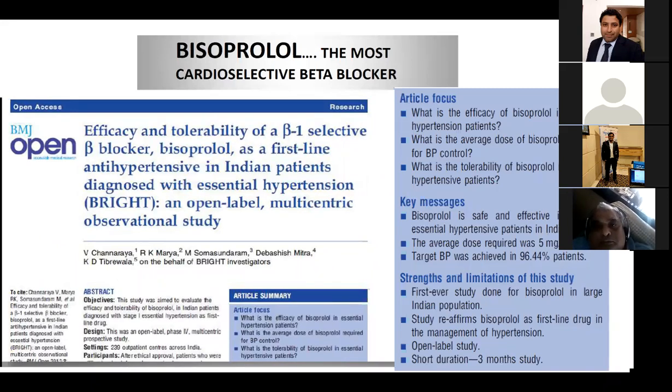This study was published in the British Medical Journal on the efficacy and tolerability of the beta 1 selective beta blocker bisoprolol as a first-line antihypertensive in Indian patients diagnosed with essential hypertension. An open-label multicentric observational study was done. The article focused on the efficacy of bisoprolol in essential hypertension patients, the average dose of bisoprolol required for BP control, and also the tolerability of bisoprolol in essential hypertension patients.